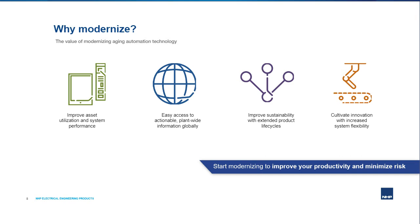Thirdly, legacy systems operate in isolation, and outdated equipment is costly to run. Justifying the risk and expense of modernizing control systems can be a challenge. While the threat of obsolescence may seem less daunting than modernizing, the benefits outweigh the risk. Modernization improves sustainability with extended product life cycles. And finally, it cultivates innovation with increased system flexibility.